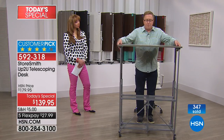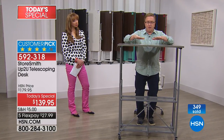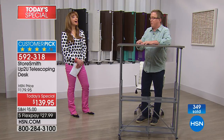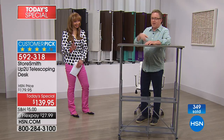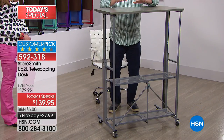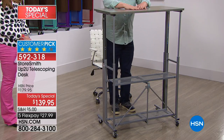So say you're a crafter or a model builder or something like that. It locks into place, so it's not going to slowly creep down. I read that some of those that have the pistons on them, you can spend more than $139. You do your research, go online, look up stand desks and you'll see. But those with the pistons tend to leak a little bit and you slowly find yourself sinking. This locks into place, so it's right there.